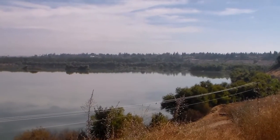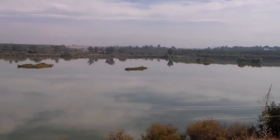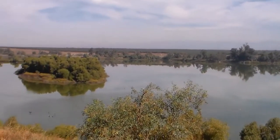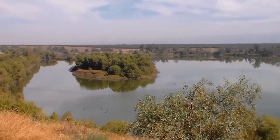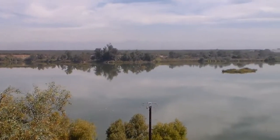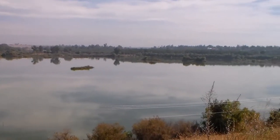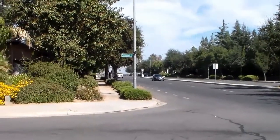Okay, well, I'm not looking for a cache right this second, but I did want to take a chance and show you this view that I had no idea was in this area. I was just driving around looking for areas to go caching in, and I pulled up and saw this lookout and thought I would take a moment to get some footage of it. Next cache, found and logged.